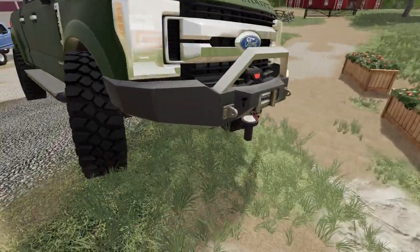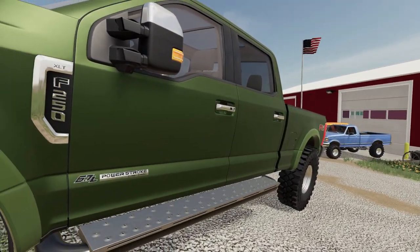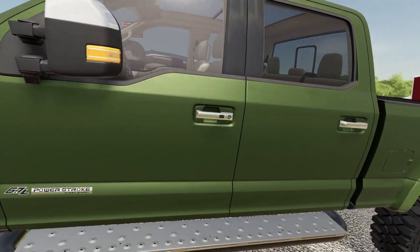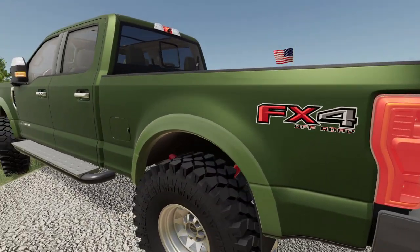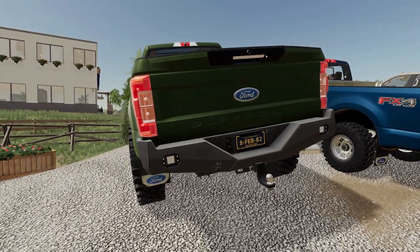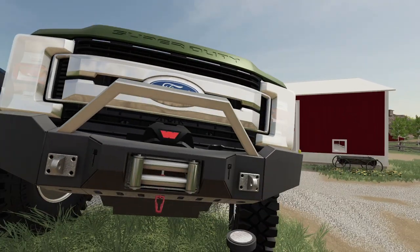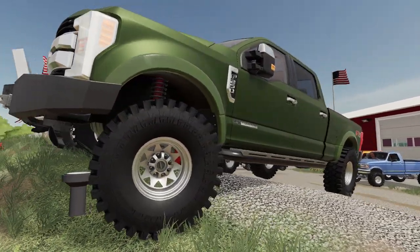So, I think this is a 2017. Ooh, we almost hit that light there, buddy. Yeah, this is another 3/4 ton F-250, 6.7 liter Power Stroke. It's got the full cab sky roof. It's got some sweet mudder tires on there. It looks like it has an aftermarket front and rear bumper. Yeah, it's got a winch in the front. I mean, look at that. Just love how the Super Duty is imprinted on the hood there. Just sweet looking.